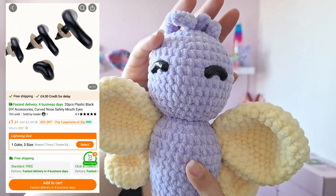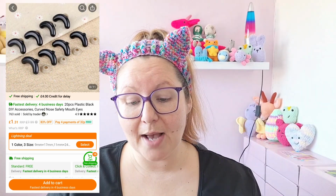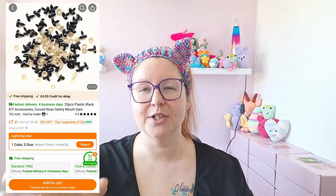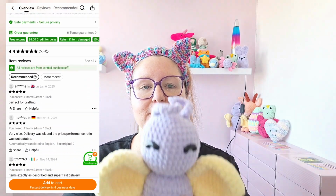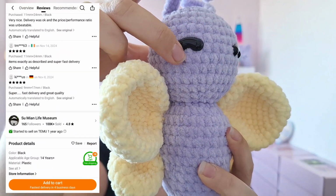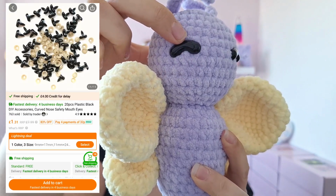So that was one of the things. I absolutely adore these. They come in different sizes, and I think they're tagged as eyebrows, so you could use them as eyebrows. You could potentially use them as little mouths if you put them on the other way around.